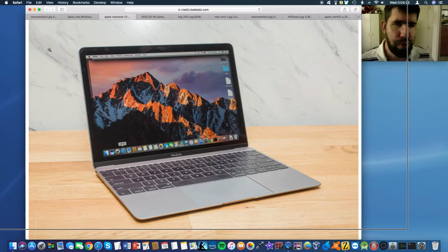There's talk of a new processor called Whiskey Lake by Intel, and I have absolutely no idea what the attributes of that processor are, or if Apple's going to decide to use them.